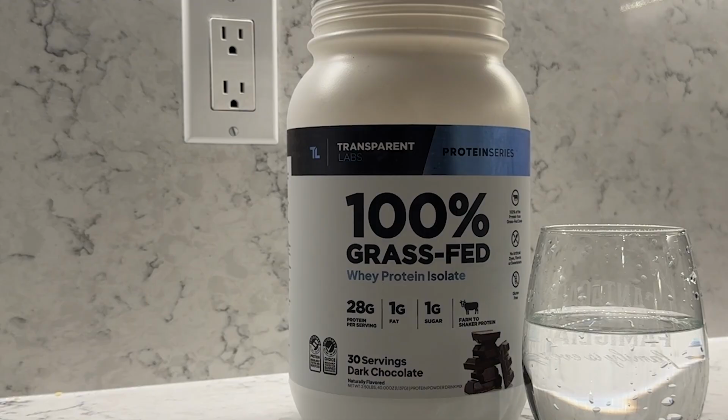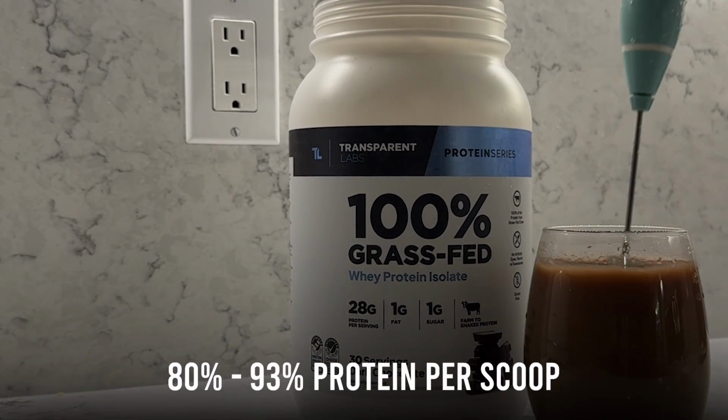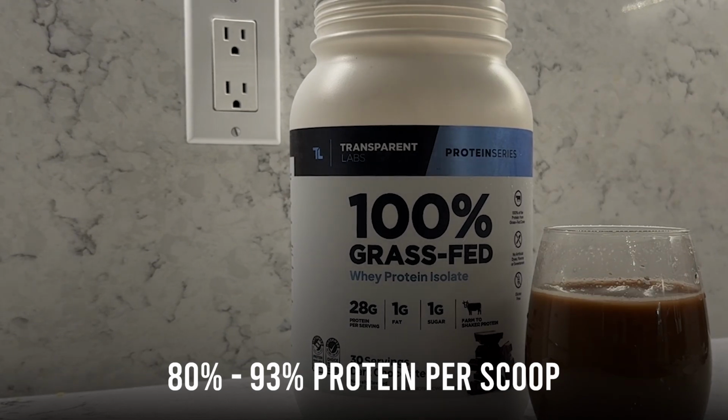Now, at 120 to 140 calories per serving, this means that Transparent Labs whey provides 80 to 93% protein per scoop, making it an excellent protein source. To put this into context, some flavors of Naked Whey have as low as 55% protein per scoop, meaning 45% of the calories found in the product come from carbs or fats.